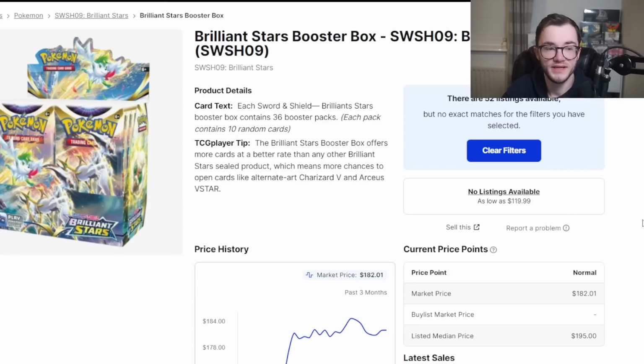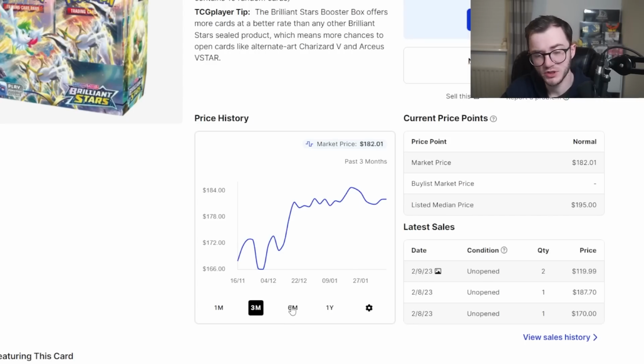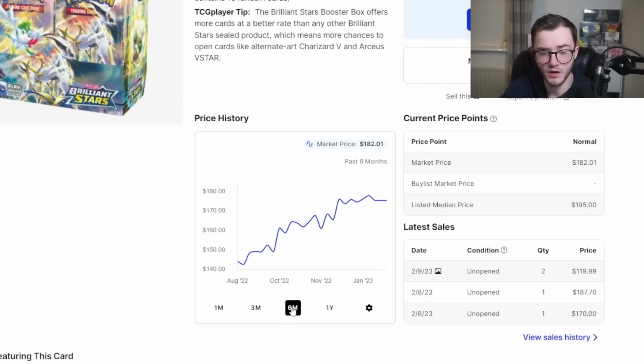Next up, we have Brilliant Stars. Now, Brilliant Stars is a weird one. In my opinion, Brilliant Stars is an incredible set. Great to open, really good pull rates, fantastic chase cards. All round, a really, really good set. And it's been doing okay. It's been climbing. It's been doing its thing.